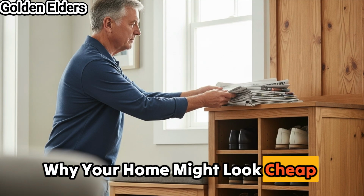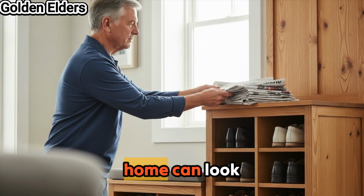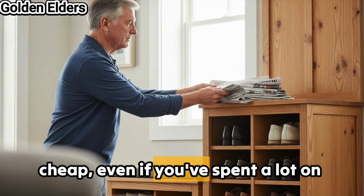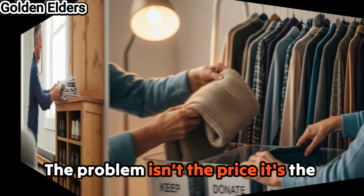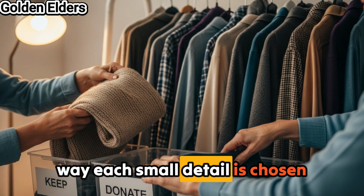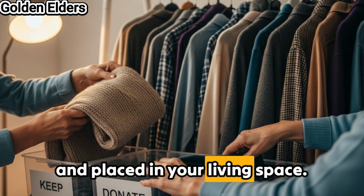Why your home might look cheap even if you've tried your best. A home can look cheap even if you've spent a lot on furniture and decor. The problem isn't the price. It's the way each small detail is chosen and placed in your living space.